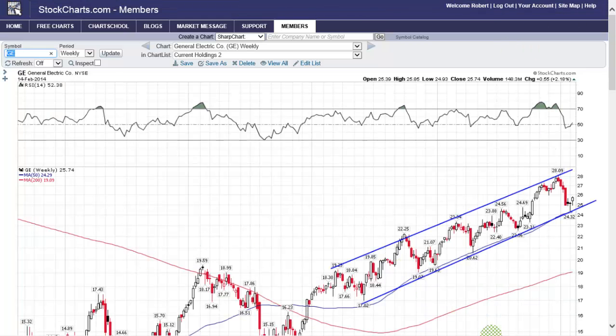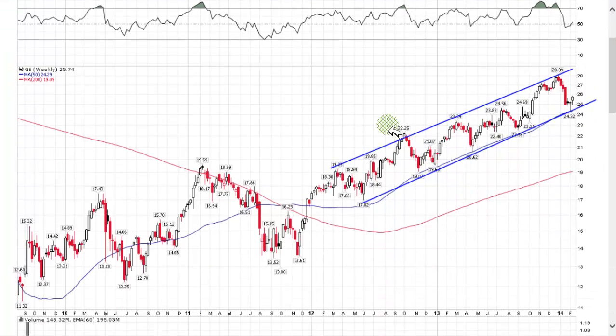GE, this is for fellow member Larry. GE found support at the lower band of the rising uptrend channel. This is a weekly chart, so the uptrend remains intact. The trend is your friend. So identifying the fact that we have support at the lower band here, plus last week we saw a bottoming tail at $25 per share. That shows us that we have buyers down here. So the path of least resistance remains higher on GE.